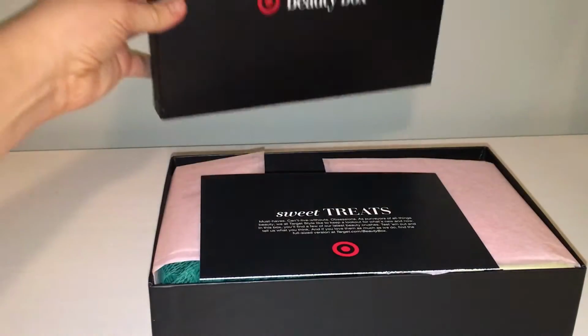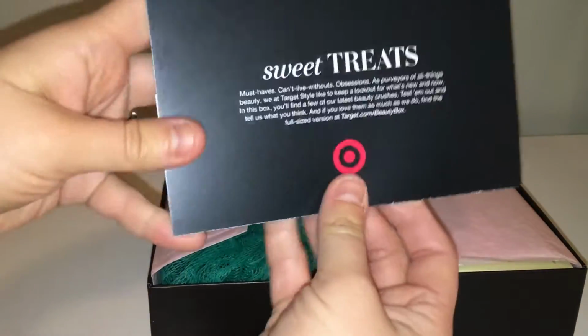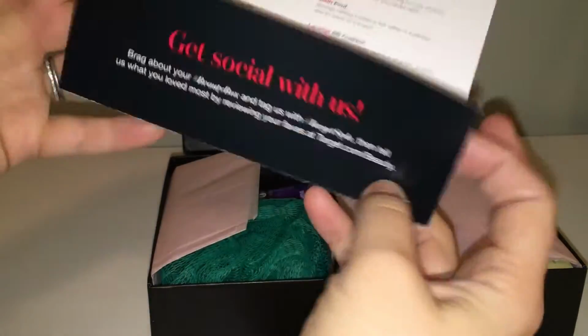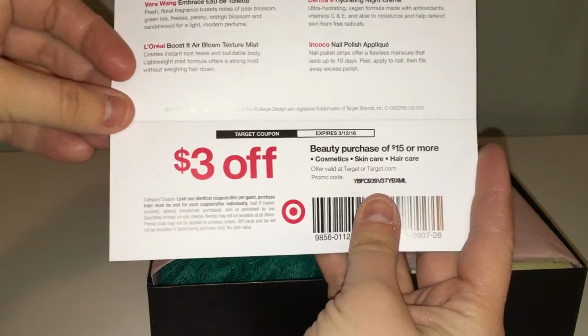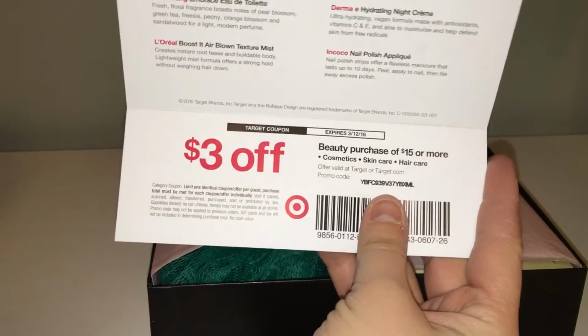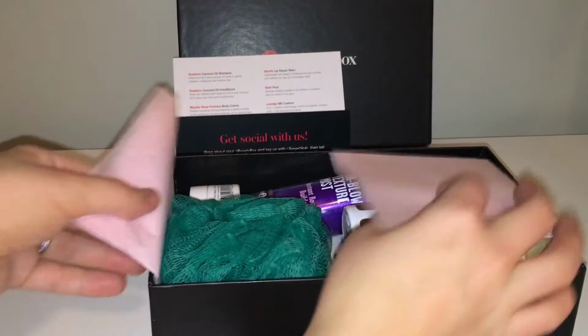Target does release these about four times a year, once per season. So this would be their spring one. So it's Sweet Treats. And then you can follow them on social media and you always get a coupon in there. This one is for $3 off $15 of beauty purchase, which is cosmetics, skincare, hair care. That's awesome, especially with the Target gift card deals that they have frequently.